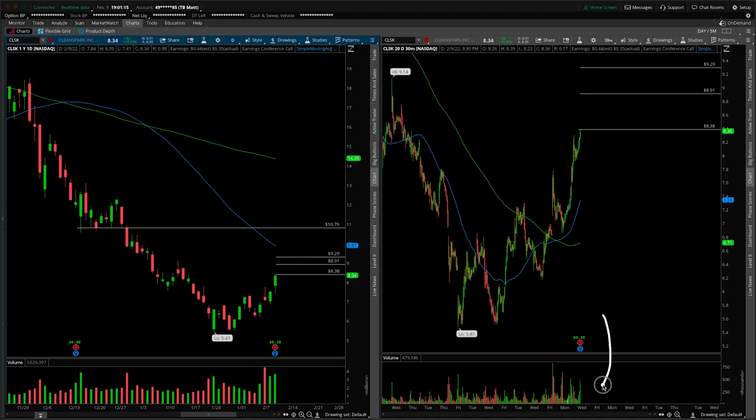And I would say that volume needs to be there tomorrow for that move to unfold. If it's not, I would expect a rollover and retracement back down into today's range. That's all I've got for you on CLSK.